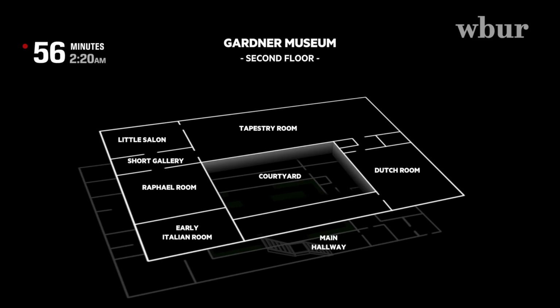Right. Now they're in the second floor hall again, so they might have been down the stairs. You think they were checking on the guards in the basement? Most likely. But he's heading back. They were probably together. Now they're in the Dutch room. And so now we are all the way at 2:27 in the morning, and the only alarm here is in the hallway at the stairs.